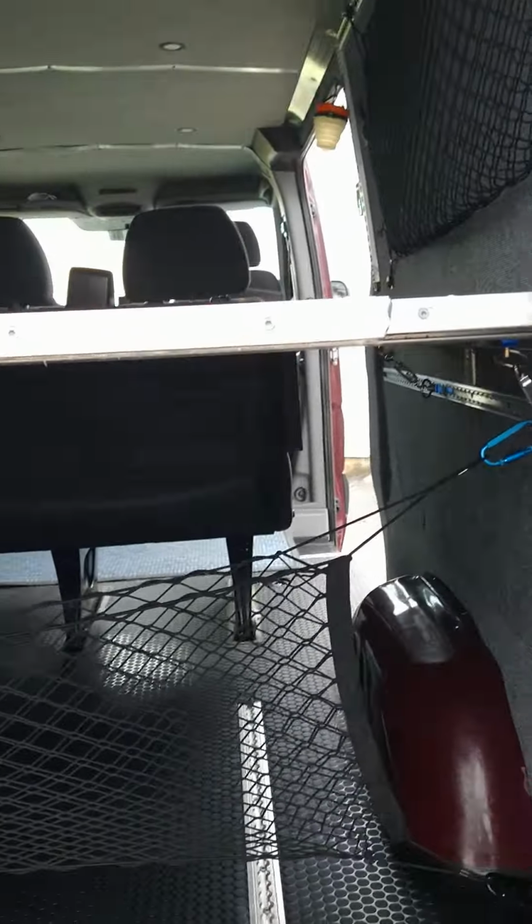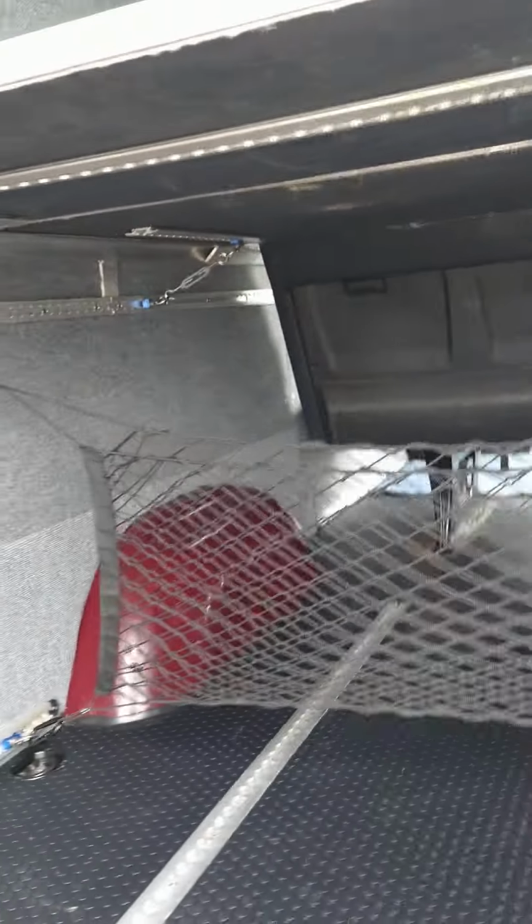Inside, I have the bed. The bed is set to fit mountain bikes underneath. I can't tell you the height, but it'll fit a mountain bike with the front tire off. I didn't mess around with fork mounts or anything like that.